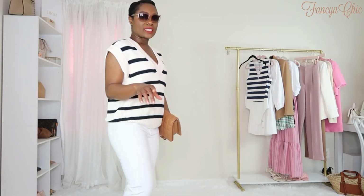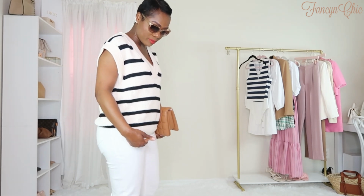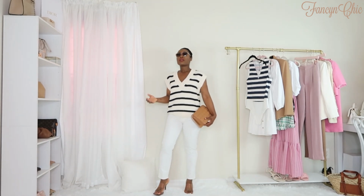And I did go for a size medium because I wanted that oversized look. A large will also work. It will probably come down to here. So I would say if you want a looser fit, size up.